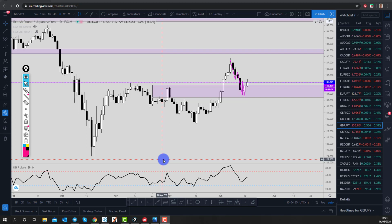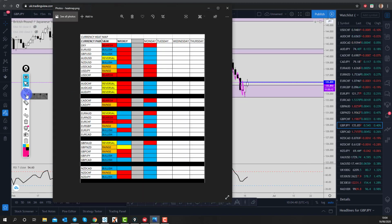In this video we're going to take a look at pound yen. It was our Blueberry Jam trade of the day and we're basically looking for some upside to this market. The reason I'm looking for some upside to this market is because the currency heat map suggests looking for it.